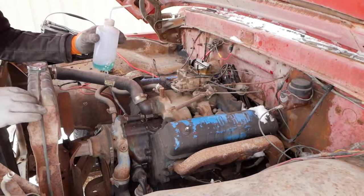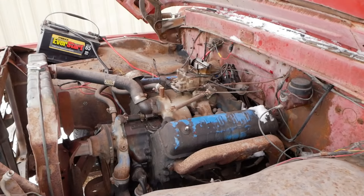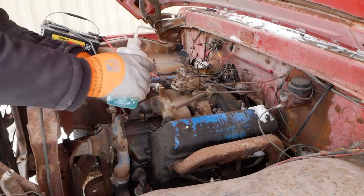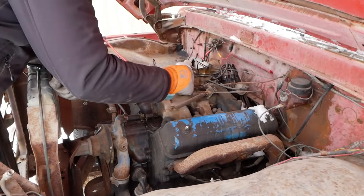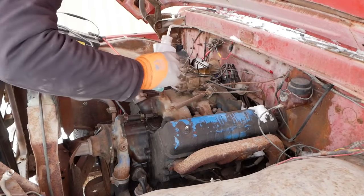What'd you see on the gauge? Well, she went pretty darn close to 60. Damn. It is cold. But that one still dropped down to like 30, so. Hell, that's pretty healthy oil pressure. I'm okay with that. Let's pull your choke, see if she'll idle. Alright, hit it.